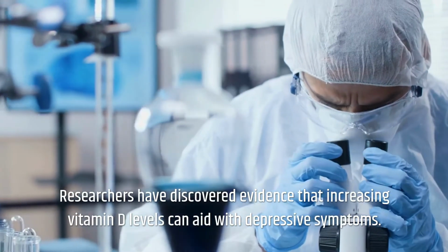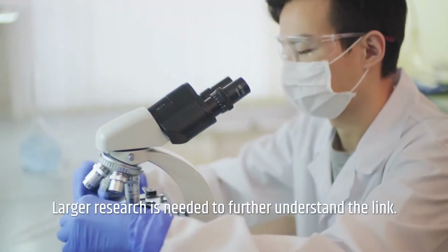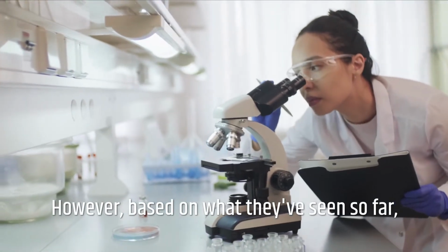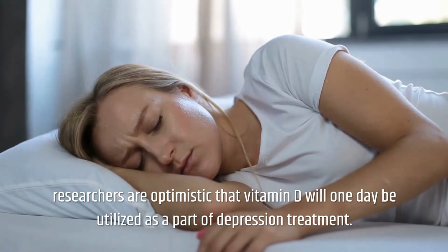Researchers have discovered evidence that increasing vitamin D levels can aid with depressive symptoms. Larger research is needed to further understand the link. However, based on what they've seen so far, researchers are optimistic that vitamin D will one day be utilized as a part of depression treatment.